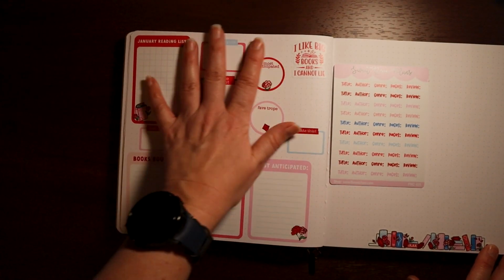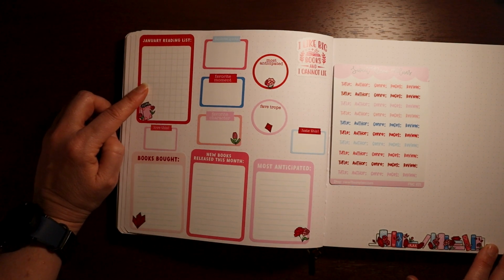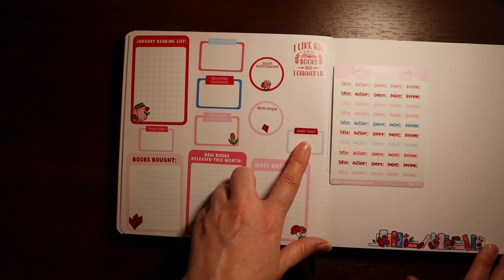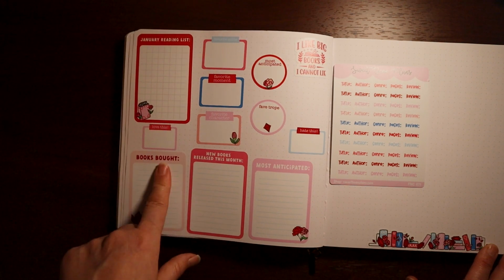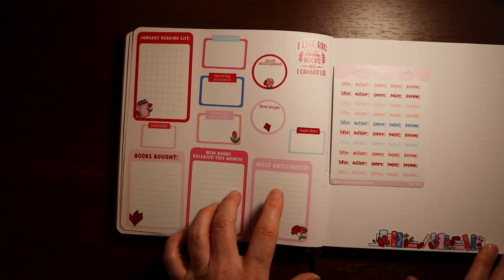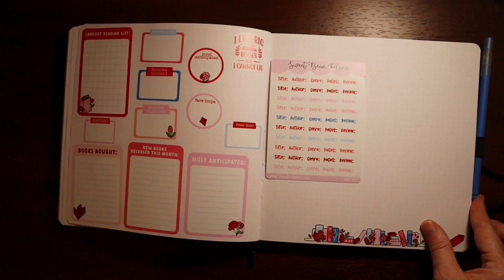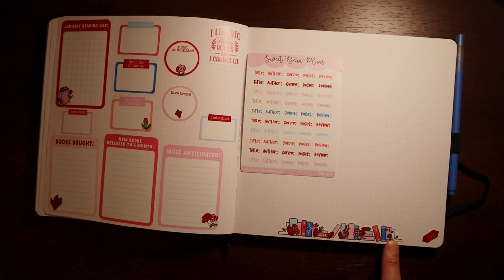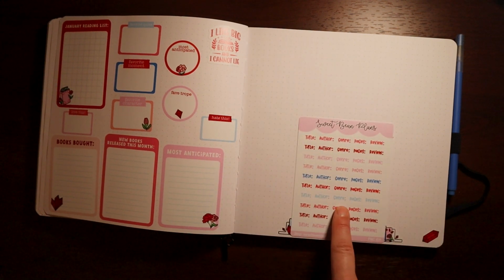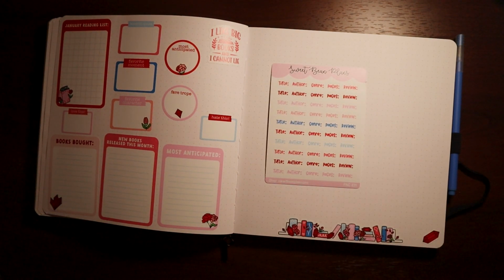And this is kind of the page that I don't know if I'm actually going to use a lot of these stickers. So we have January reading list, favorite quote, favorite moment, most anticipated, fave trope, hate this, favorite character, love this, books bought, which is hopefully 0, new books released this month, and most anticipated. I don't usually do these. I don't do a lot of these, but I figured I'd give it a shot for 1 month. And then I have the bookshelf washi down here. And then when I read a book, I'll put these stickers on this page and fill it in. That is my 2024 stack.